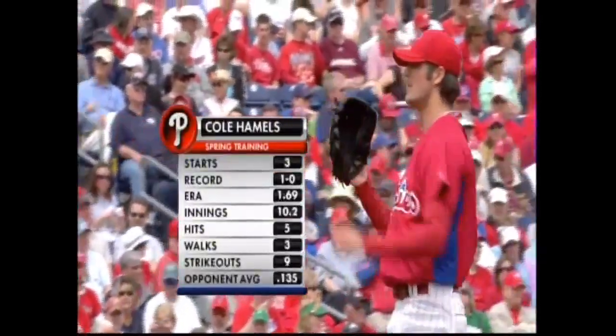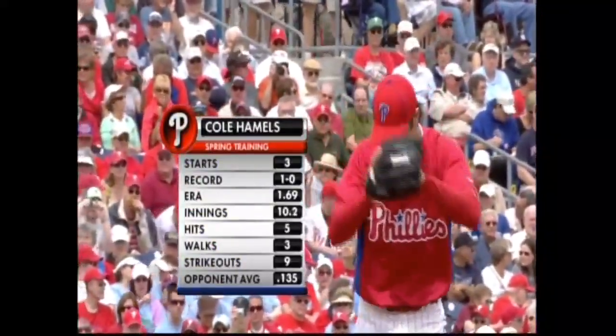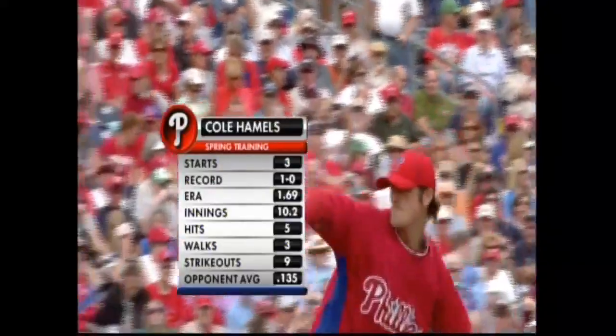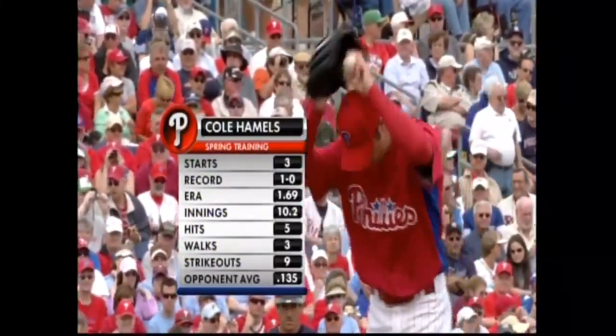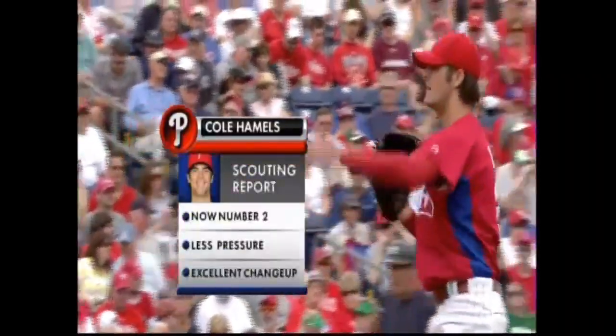Now you're looking at Cole Hamels, the ace left-hander of the Philadelphia Phillies. So far this spring, he's had 3 starts, 1-0, 1.69 ERA. You can see he's thrown the ball well this spring, only 3 walks in 10 2/3 innings to go along with 9 strikeouts. Opponents are hitting just .135 against him. He's trying to have a bounce-back year. He actually finished under .500 last year as the Phillies were on their way to winning the National League pennant. Let's check out our scouting report on Cole Hamels.